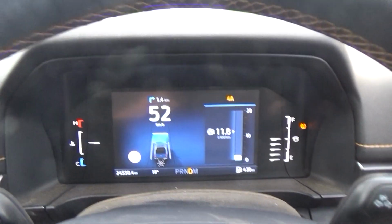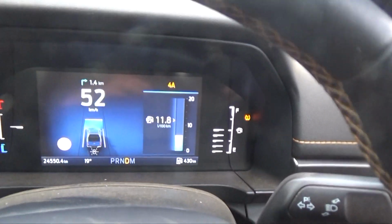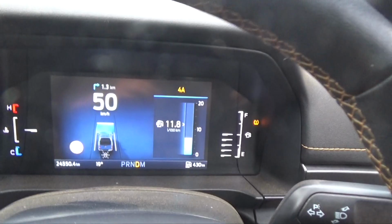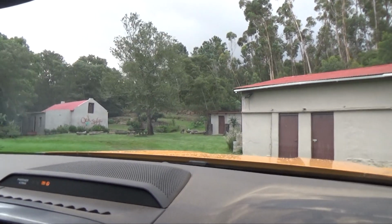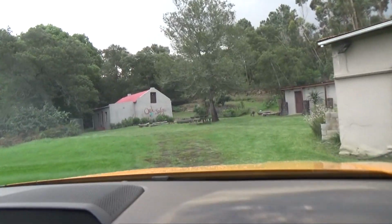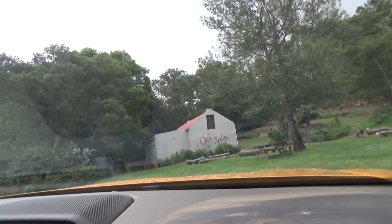This is interesting, ladies and gentlemen, when I'm rumbling along at slow speed on gravel, it's doing like 5 liters per 100, so this thing's going to be great for overlanding. And we've arrived at our destination at Oak Lodge. Proper like a chopper.